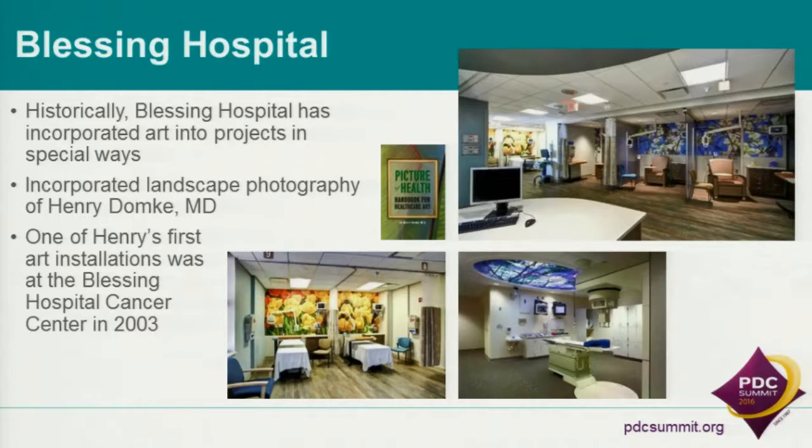The other areas where they have used art, as we went along, are this linear accelerator area, and then the patient prep and recovery area for cardiac cath and the EP lab.